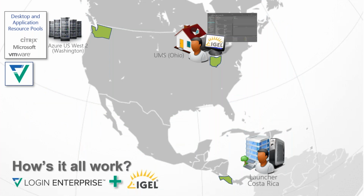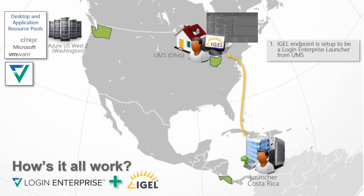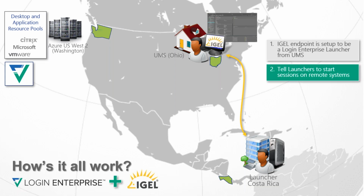Today, we're going to do a quick demo for you, and I just want to give you a quick heads up on what the architecture looks like and what this demo is going to do. So the first thing that happens is using the IGEL UMS, we're going to tell that IGEL endpoint, and you can see the launcher down here in Costa Rica. That's the one I have sitting right beside me. And again, Jeff's in Ohio managing via the UMS. So I'm going to register my endpoint device with his UMS, and then he's going to push the Login Enterprise profile to my endpoint, and it's just going to start working. That's how easy it is.